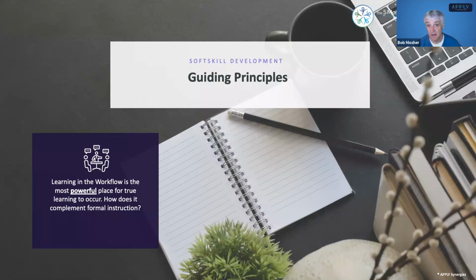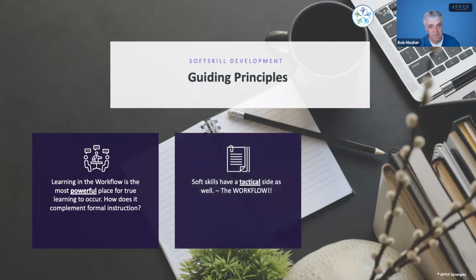And we have, myself included, too often defaulted or led with formal instruction because we can't wrestle this beast to the ground. We're going to talk about that. Number 2, this is the big thing with soft skills, folks. And you said it in your challenge in the chat. Soft skill, listen to this, has a tactical side as well, and it is called the workflow. It has to come into instruction, and we have to design for it after. We're talking about both of those things today.